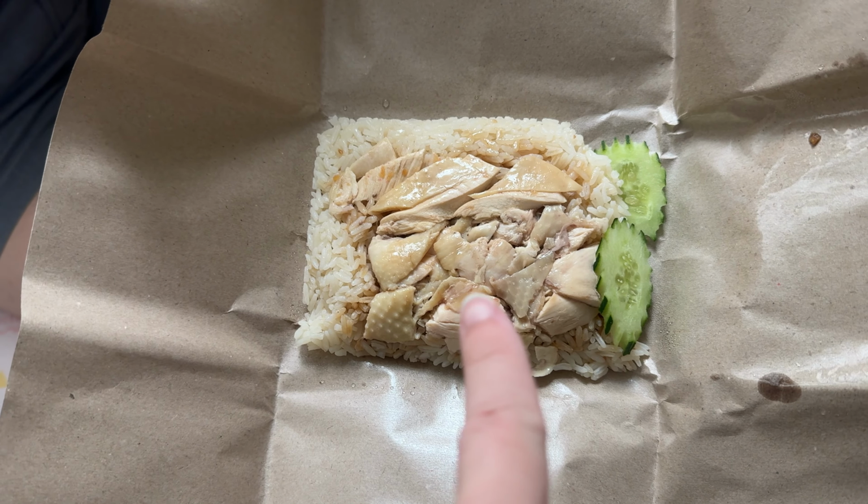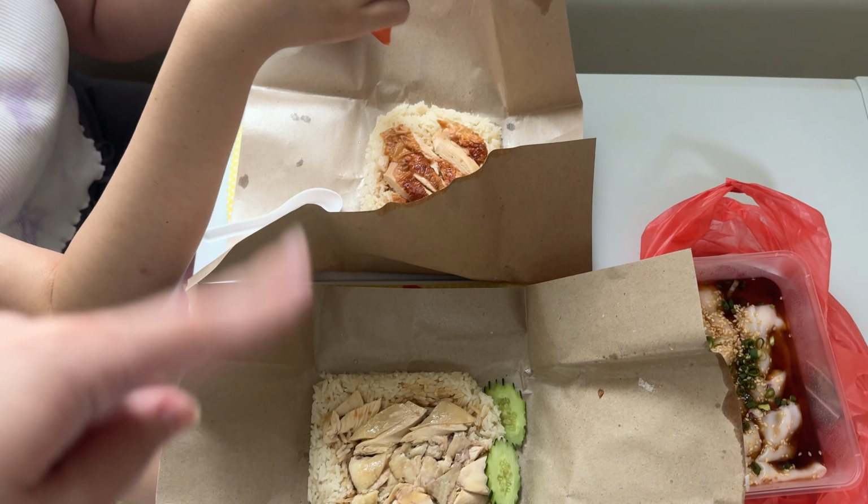And white chicken rice, steamed chicken rice, and it's roasted. So the difference is one is steamed and one is roasted.